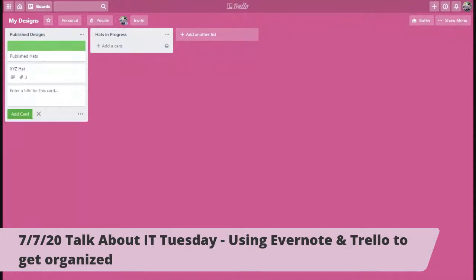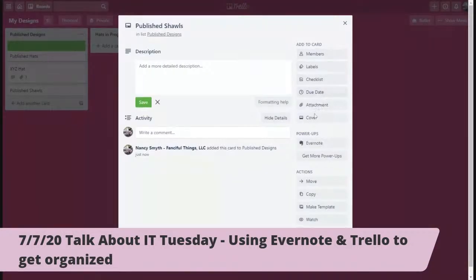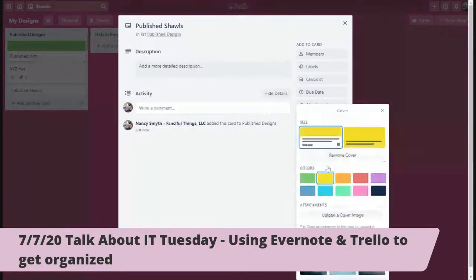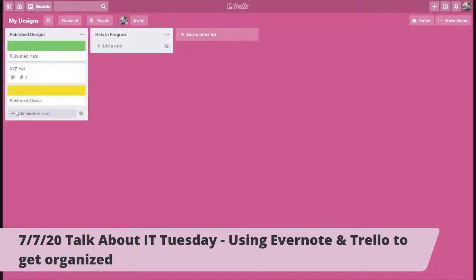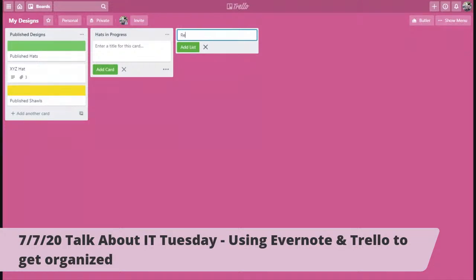So you could add another card and you could call it published shawls. You could give that one a cover. Oh, that's yellow. Yeah, this is going to be really bright. And you could add another card there. Now, let's say we have a ready to publish list.